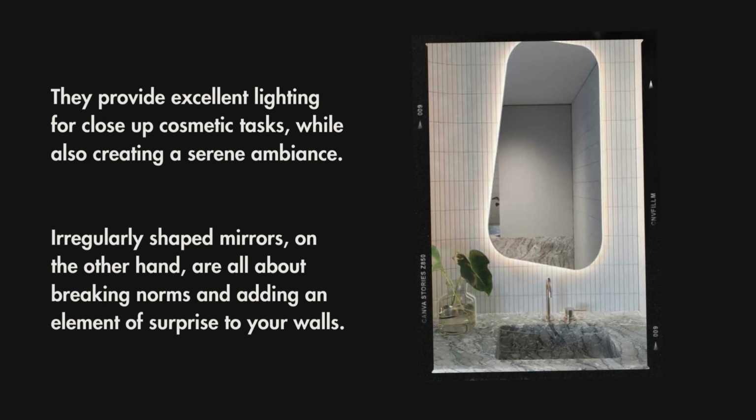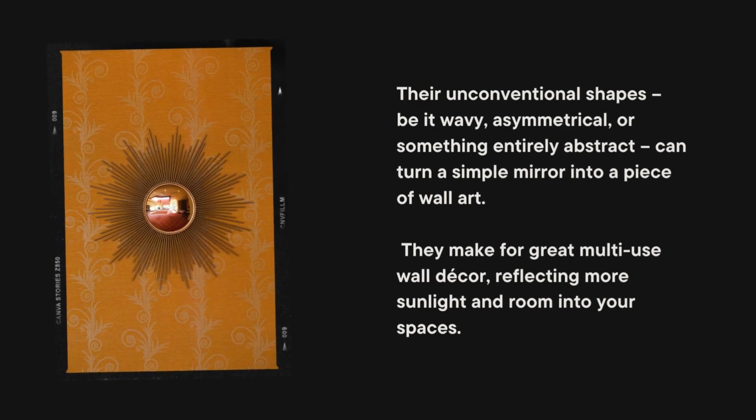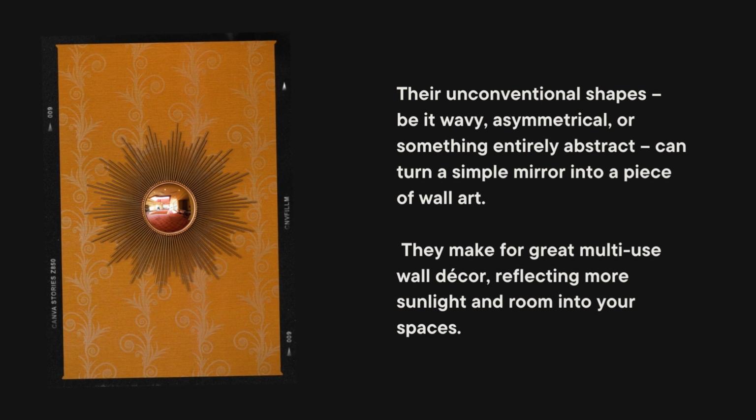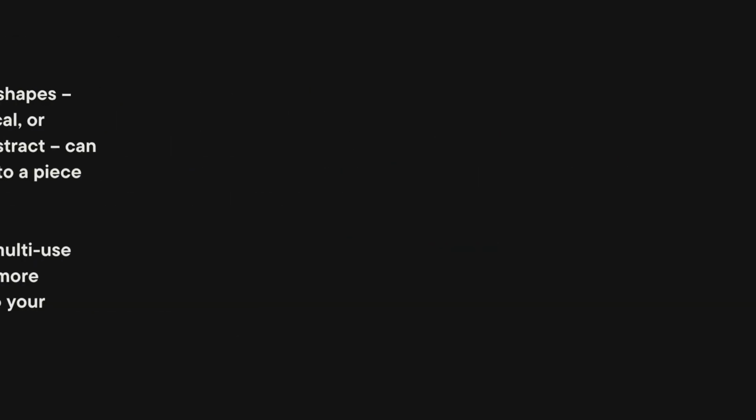Irregularly shaped mirrors, on the other hand, are all about breaking norms and adding an element of surprise to your walls. Their unconventional shapes, be it wavy, asymmetrical, or something entirely abstract, can turn a simple mirror into a piece of wall art. They make for great multi-use wall decor, reflecting more sunlight and room into your spaces.